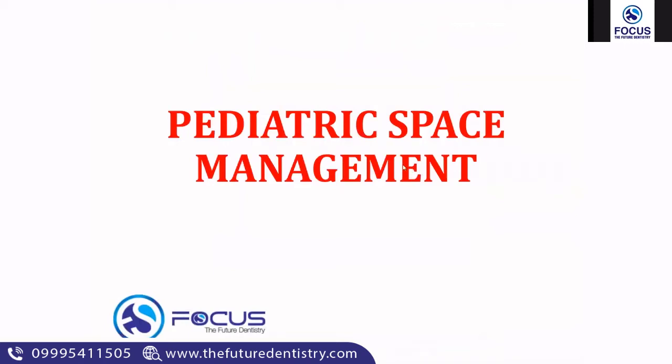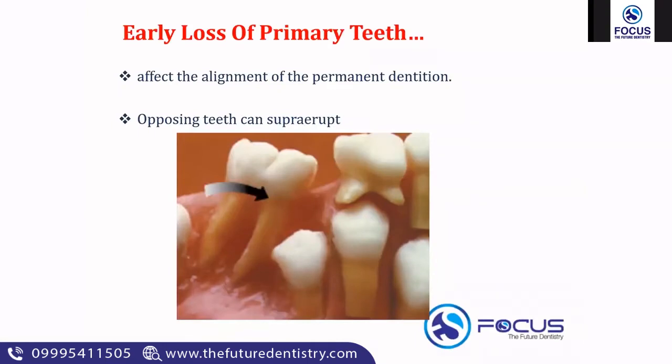So today's topic is on pediatric space management. In pediatric space management, you need to know a lot. The first thing that you need to know is what happens when there is an early loss of primary tooth. Whenever there is an early loss of primary tooth, it will affect the alignment of the permanent dentition that is next to the edentulous space.